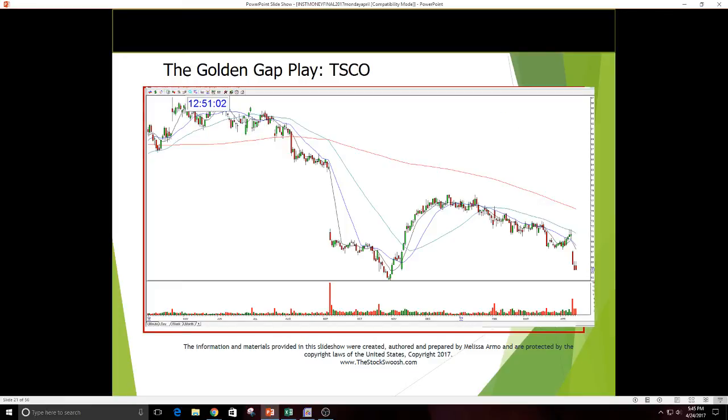Now, here's another daily chart of a gap. It was a different stock. It was TSCO. This one closed here, boom, $70 plus. And then it gapped down here to 67 something. So at 4 o'clock it closed here, and then it gapped down in the morning at 9:30. And then it opened and fell. This was a short. So this is, again, a gap.